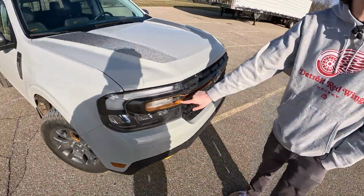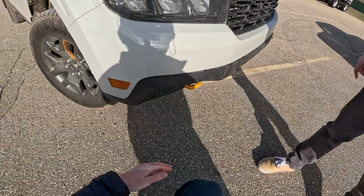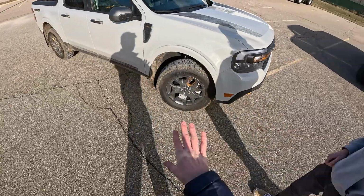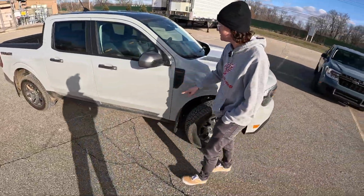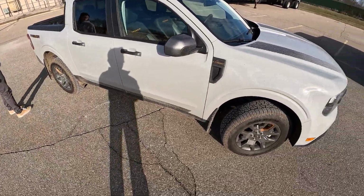Lots of, what would you call this, orange or gold? Kind of, I would say gold. Gorge. You get it on the grill, the tow hooks, and the wheels. A little bit on the wheels, and different styled wheels in general. And here, and on the inside, and on the back. You also get a more aggressive tire.